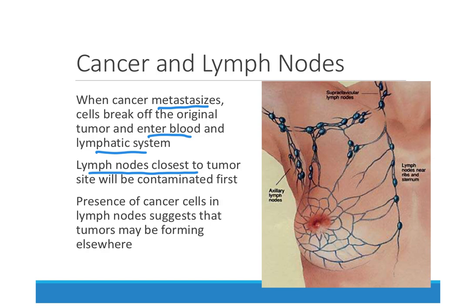And so often when somebody has a tumor or has been diagnosed with cancer, the lymph nodes will be evaluated for the presence of cancer cells, because that will be an indication that this cancer is metastasizing. It is moving beyond the original tumor if those cancer cells are showing up in the lymph nodes. So that's why doctors will remove the axillary lymph nodes for someone that has breast cancer to evaluate them for the presence of those cancer cells.